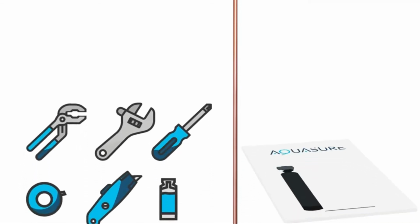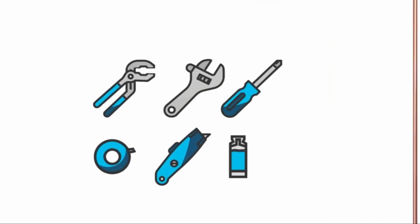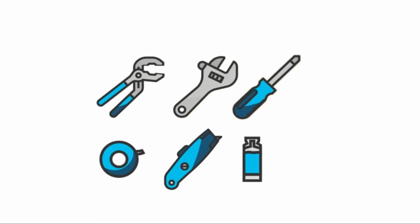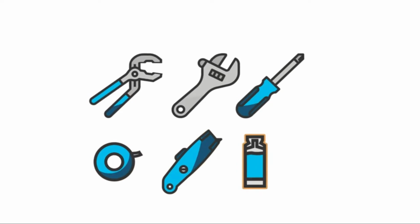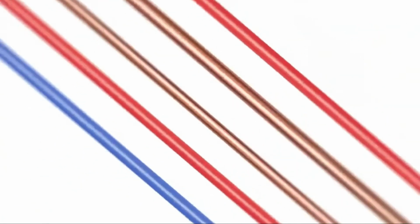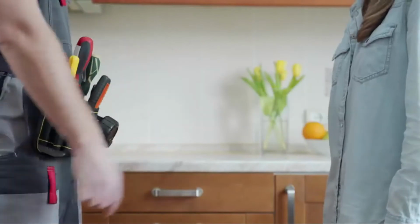Before we begin, please make sure you have a few basic installation tools handy, as well as the easy-to-follow user manual for reference. The tools required for installation are channel locks or a large adjustable wrench, Phillips head screwdriver, plumber's tape, utility knife, and silicone grease for lubricant. Use 1 inch or 3/4 inch copper or PEX pipe and fittings depending on your system. Please note, modification to home plumbing may require the use of additional tools, and we recommend consulting a licensed plumber if you're unsure of the placement of your system.